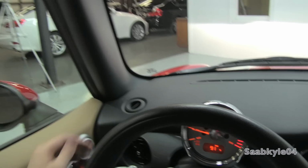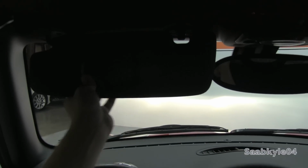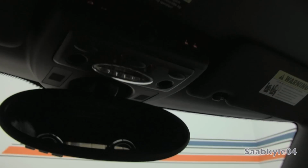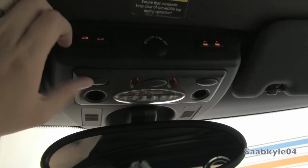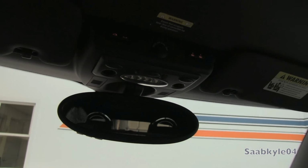Soft padded dash. Auto dimming rearview mirror with garage HomeLink located down below. And in the top stack here, reading lamps, as well as microphones for your hands-free Bluetooth telephone.